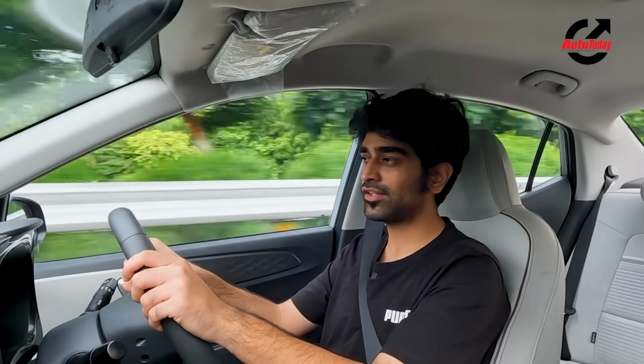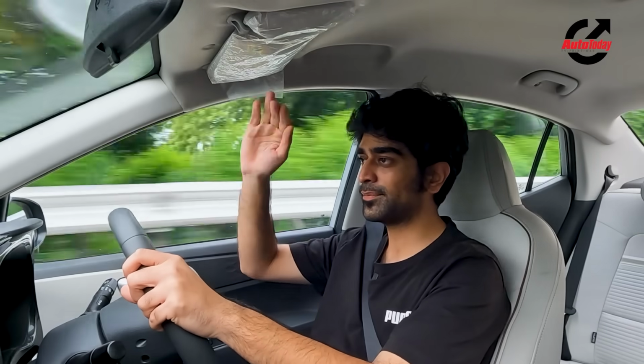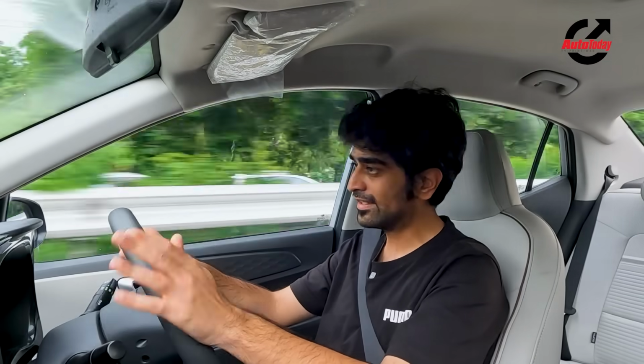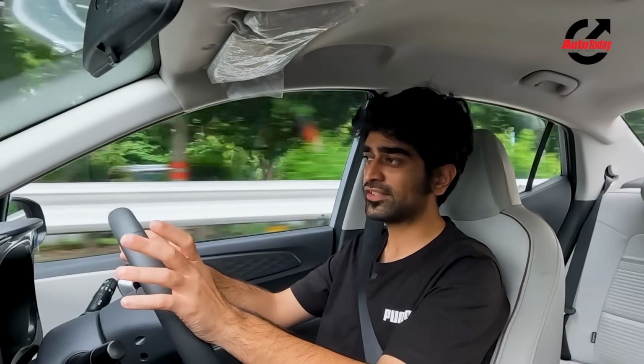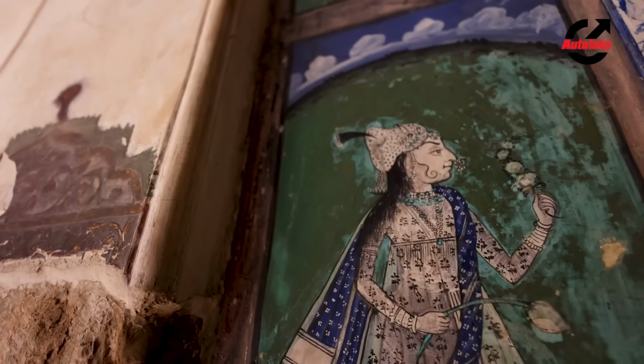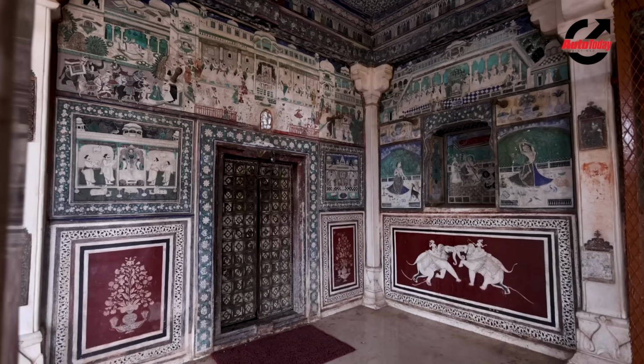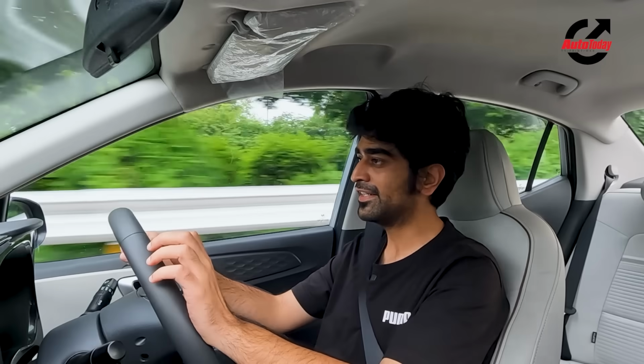Okay, so stark contrast to what we saw at the upper part of the fort complex. The portions we just saw, the Garh Palace, the Hathi Pole, Chitrashala, they were all in very good shape actually, and very mesmerizing, and you can spend hours just looking at all those beautifully painted walls, and this trip was totally worth it.